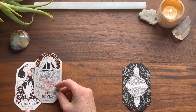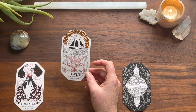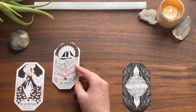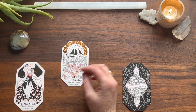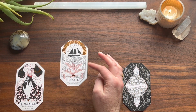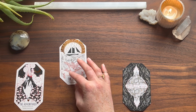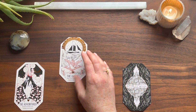Okay, let's see what else comes up here. The adventurer and the sailor. Something, you're jumping off into something here. The sailor, new influences and wanderlust. Something new. So specifically, whatever new thing is beginning could take you into new territory, wanderlust. And that doesn't literally have to be overseas or on some outdoor adventure or something like that. There's just some new territory you're stepping into because you're feeling a need to broaden life, to expand your life, to push your boundaries.